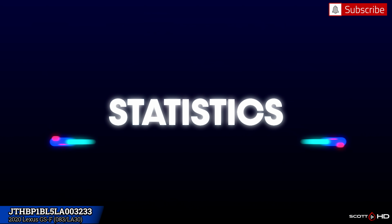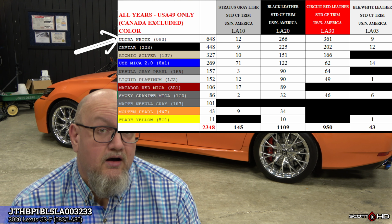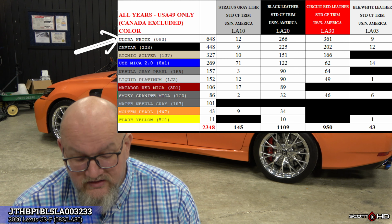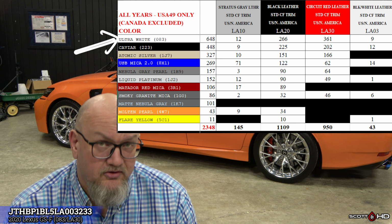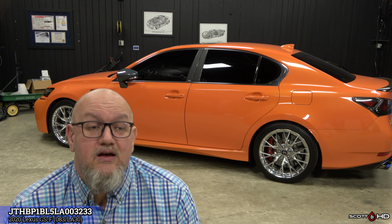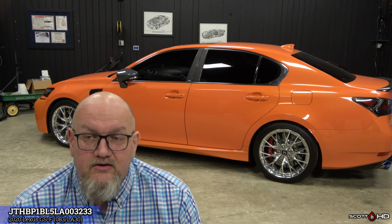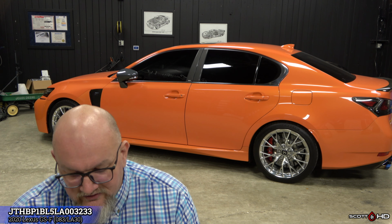Production statistics: 648 out of the 2,348 cars that I've identified for the US 49 are Ultra White. Very common to see. Out of those 648, 361 had LA30 or red interior, which is about 16% of the cars that exist. As far as rarity goes, 1 out of 10. Very common. Usually when a white GSF pops up for sale, it's going to have red interior.